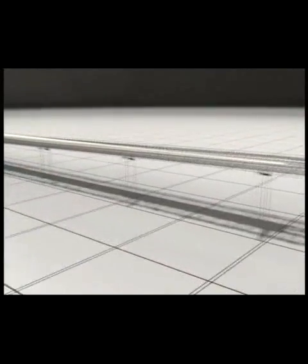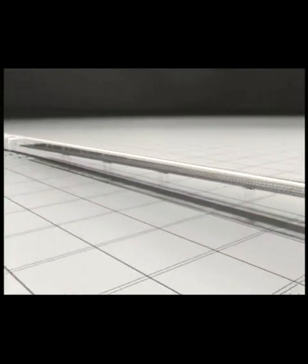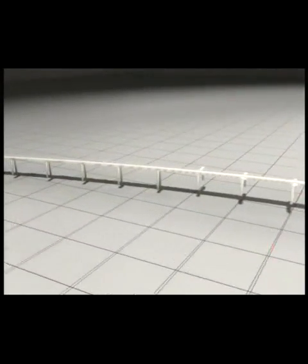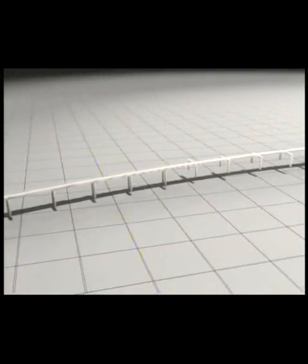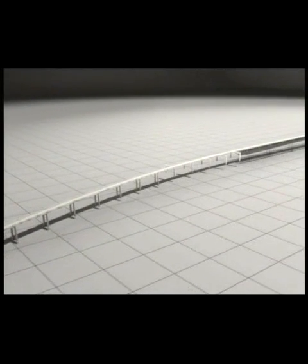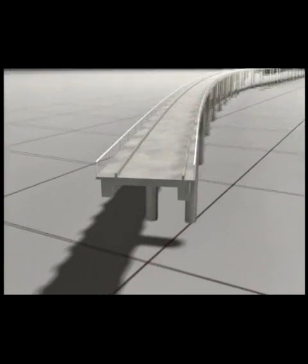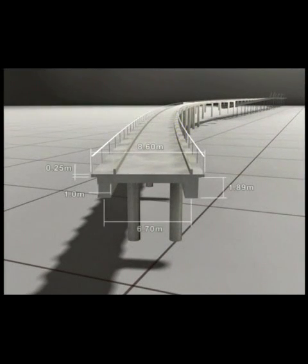The railway approach spans consist of a continuous pre-stressed concrete girder with constant depth and a length of 952 meters, composed of 23 equal spans of 40 meters and 1 end span of 32 meters. The cross-section of the deck is made up of 2 rectangular beams with a depth of 1.89 meters and a width of 1 meter, set 6.70 meters apart. The beams are joined together by a reinforced concrete slab 25 centimeters thick and 8.60 meters wide.